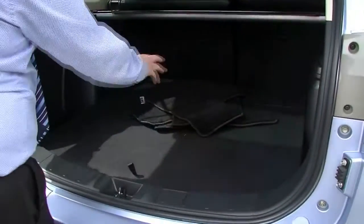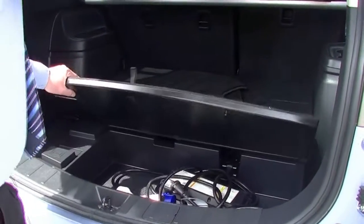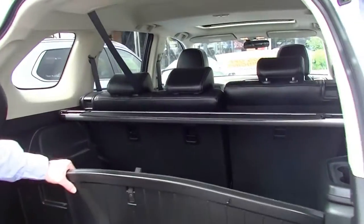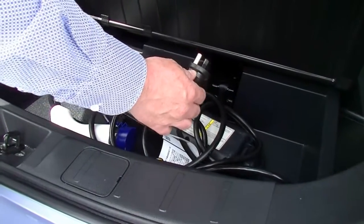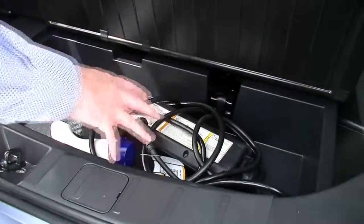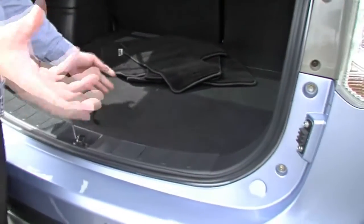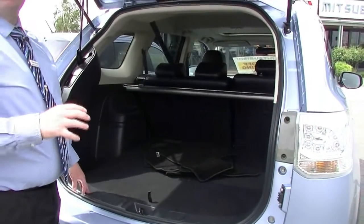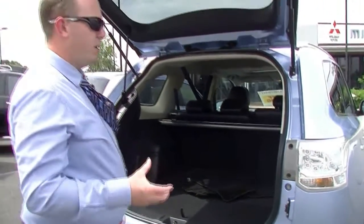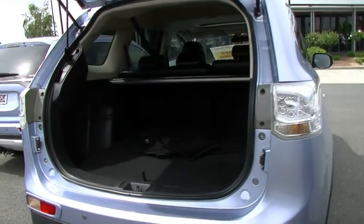Having a look, we do have our genuine floor mats here, very nicely styled and conditioned. We have our cargo blind there. Under the back here we do have our charging cord. The big thing you'll notice here is we do have a 10 amp charge power pack. The reason I point that out is it means you can plug this in any normal power point and be able to charge it. So charging time on these cars does vary between 5 to 6 hours on average from an empty battery.